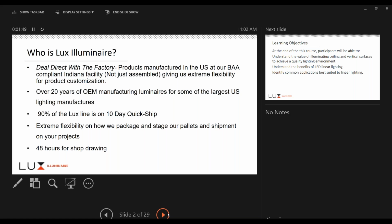Also wanted to comment that with all the craziness that's going on right now with the coronavirus, our factory is open. Our quick ship program is still in operation, which about 90% of our products are on, a 10-day quick ship coming out of northern Indiana. So it's about a 3-day transport time to California. But we give a lot of flexibility on projects because of the fact that we manufacture everything there. So that's something to keep in mind.